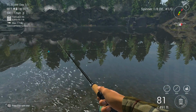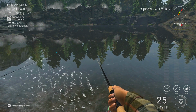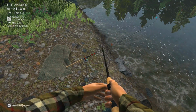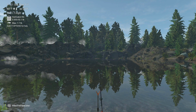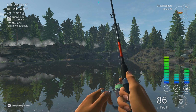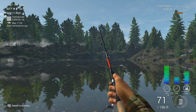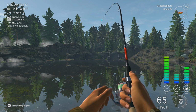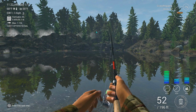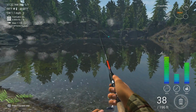Oh, we've got a bite. Come on, quick. I don't know how long this is going to stay on. I don't even know if it's a trout. It's absolutely munching my line. Oh my god, that is taking my line. Okay, fish on. It's got some tension to it as well. Come on then, let's have a look. What are ya? It's jumping. Please do not jump off the hook. Come on, in you come.